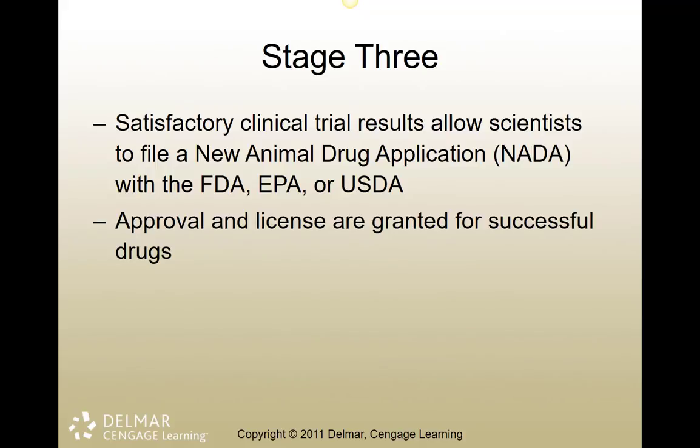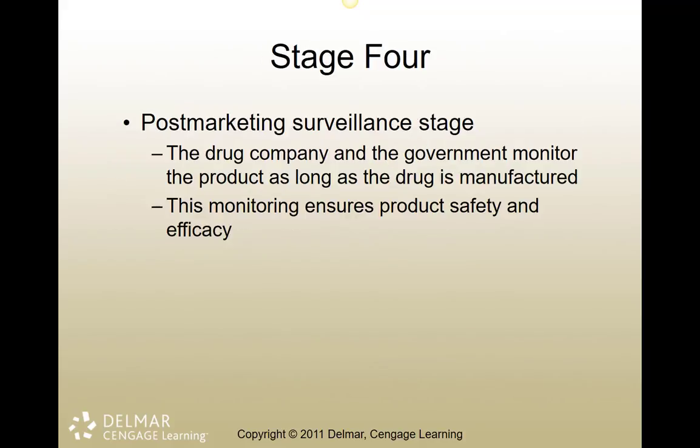Once everything's good, the FDA will actually grant approval for that drug to be used, once everything's been cleared. And so then we get to stage 4 where we're involved, which is the post-marketing surveillance stage. This is where we actually get involved watching what's going on with the drug and seeing if there are any adverse reactions that were not seen during testing. And there are some very good examples of this.